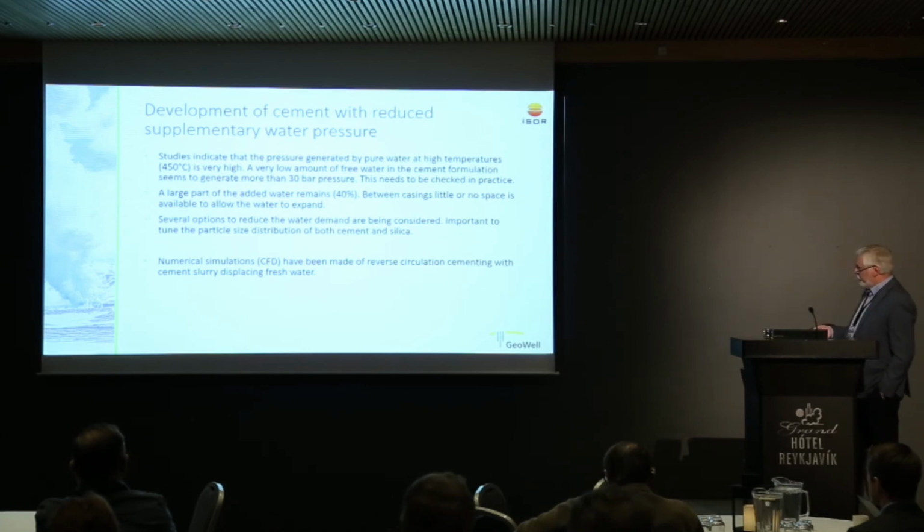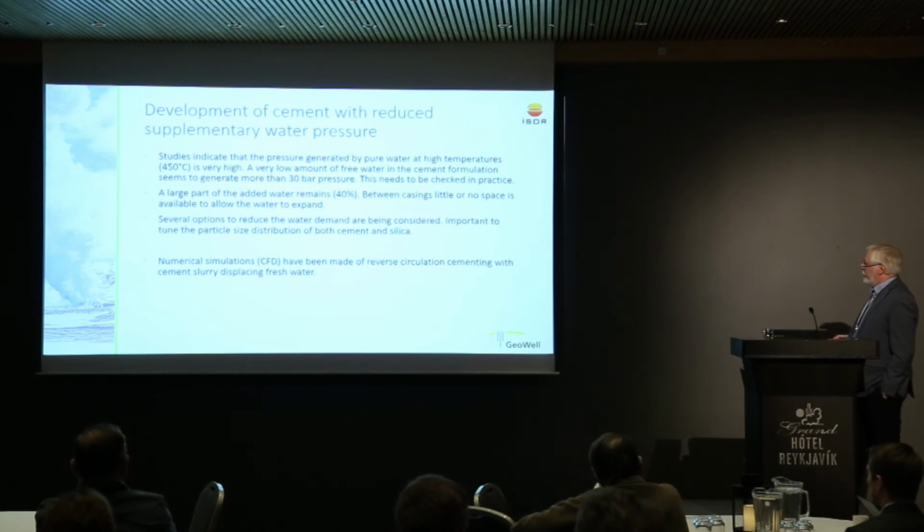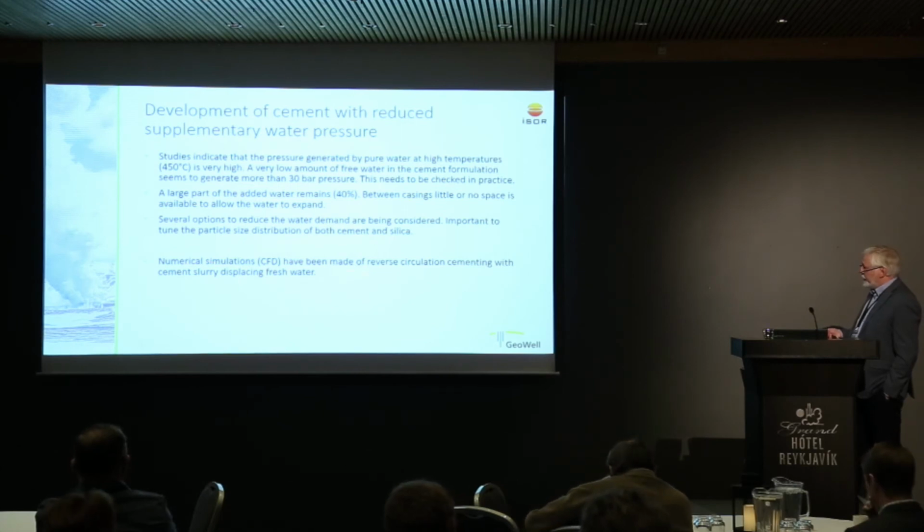And a little bit about further studies that have been done regarding the cement. Studies on the water content have been done, and the preliminary results show that not only water pockets, but also water in the cement can create relatively high pressures, probably too high pressures in the cement after curing. And the question is, is it possible to reduce this pressure and do something about it? Several options have been considered regarding this. And the last point regarding cementing is numerical simulations that have been done on reverse cementing.